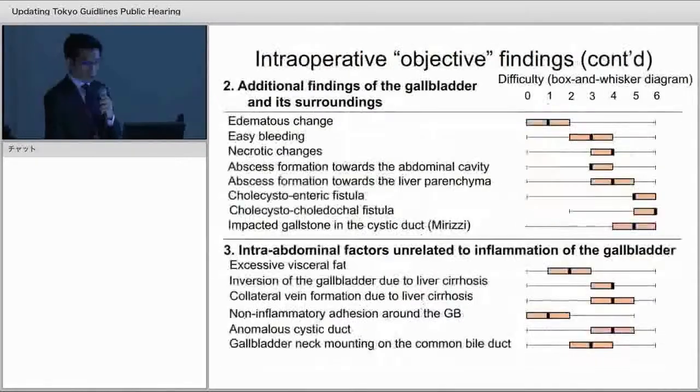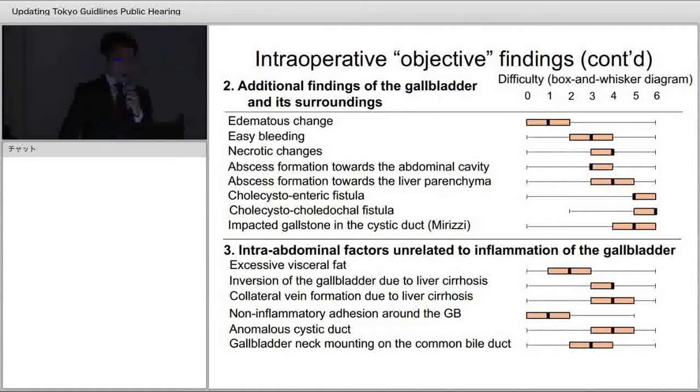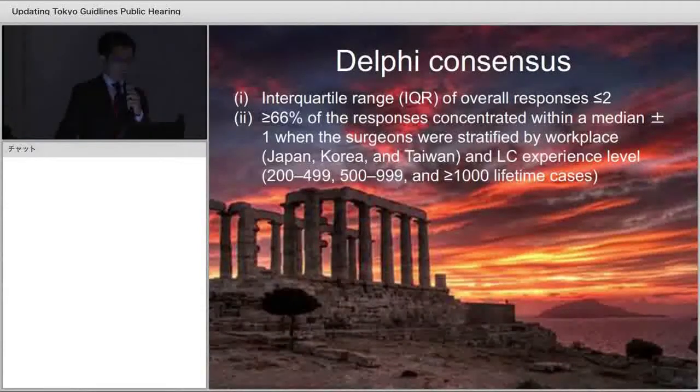We did this survey and asked the surgeons to grade each of these items on a 7-point scale. We defined the Delphi consensus for this survey as having an interquartile range of overall responses within 2. The second criterion was that over two-thirds of the responses were concentrated within a median of 1.